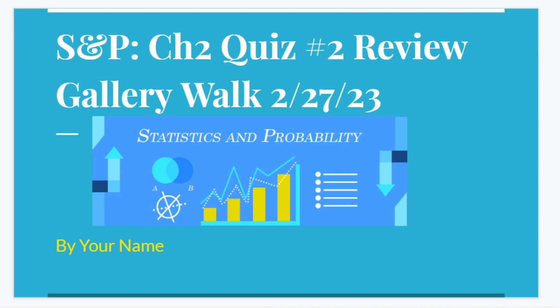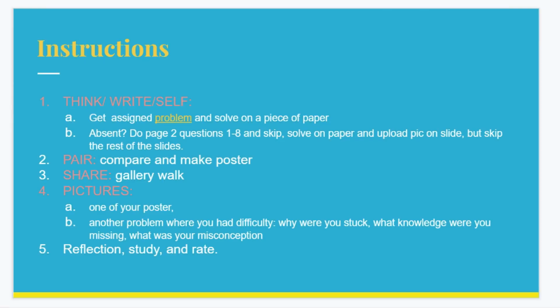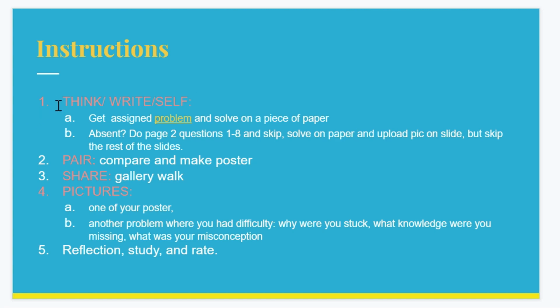Some of you are still getting there, but I'm just reading the directions. A little bit hard to see. I used that salmon. You're going to do a think, right? And you're going to do this by yourself. You're going to get an assigned problem. So I'm going to pass out a piece of paper to you. And you're going to solve it on your piece of paper. So it's kind of like your scratch paper.